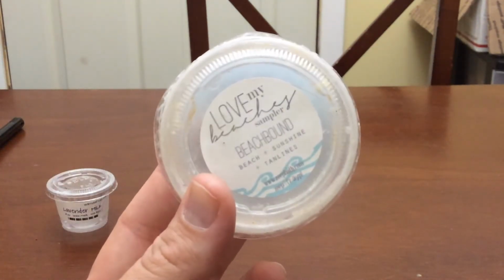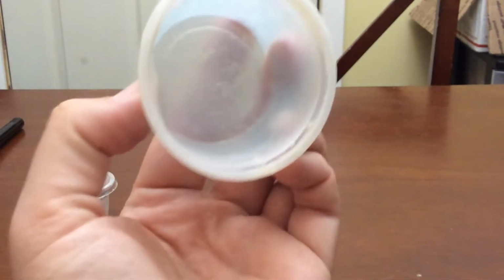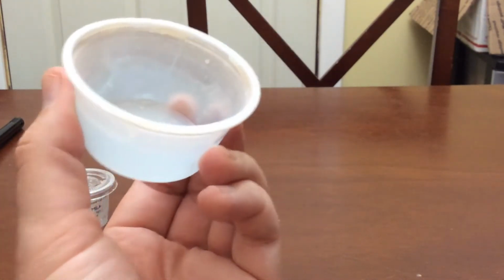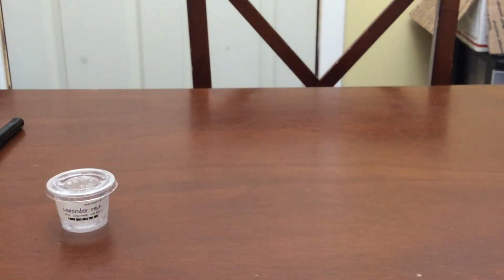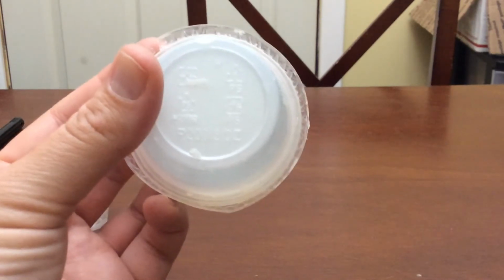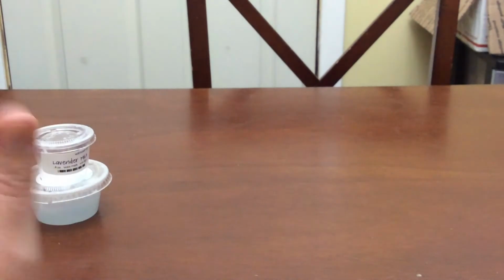Beach Bound from Zape Bath. This one was one of the ones that I had issues with the cups. I think it's because these are labeled number 6 and they say PS for, I think, polystyrene. I had a lot of issues. I don't know if you can see that, but the cup was starting to disintegrate, and so the throw was not very good on these. See, it says PS and then 6 in the triangle. And I thought you had to have it in a PP number 5 for it to be wax safe. Yeah, this one says PP 5. Anyways, I don't know, whatever.